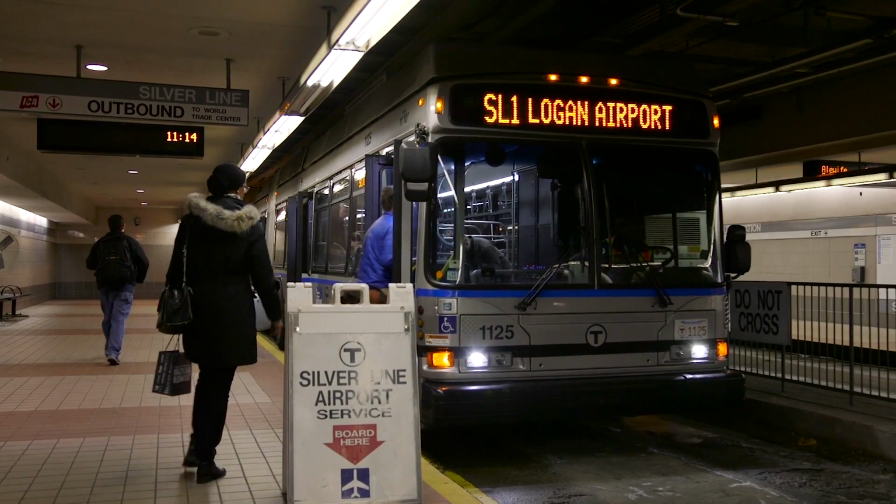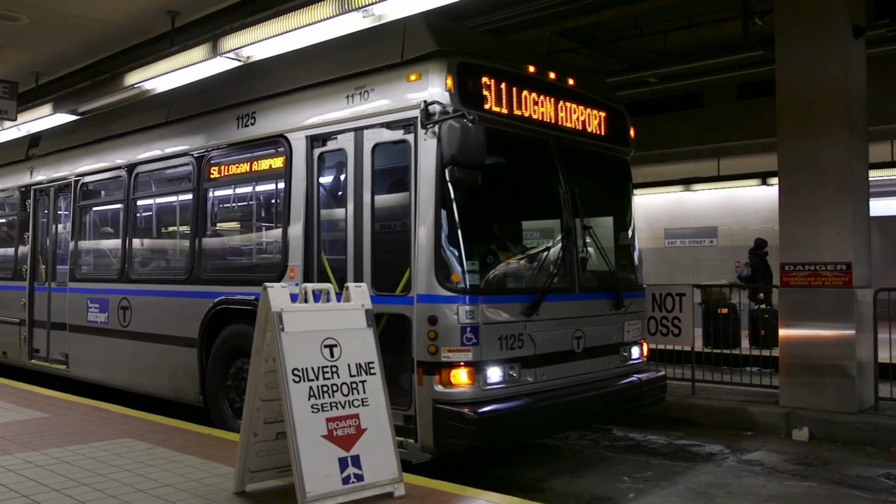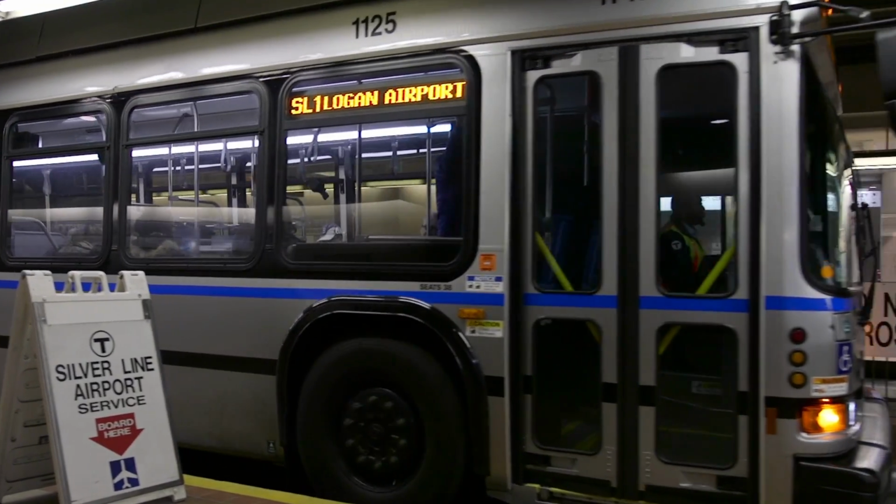Alternatively, you can use the Silver Line, a half bus, half tram, half subway service. The Man-Bear-Pig of public transport. From the airport, the Silver Line travels along the South Boston waterfront and ends up at South Station, where you can connect to a variety of other services.